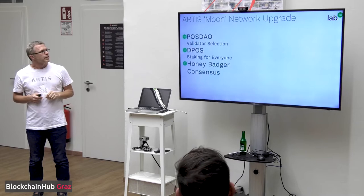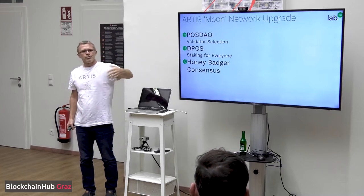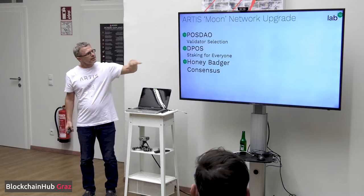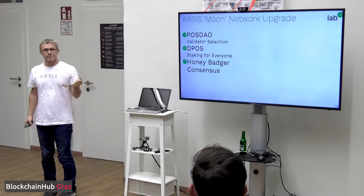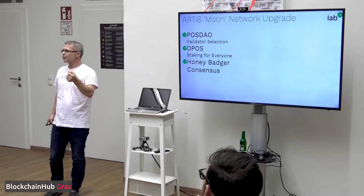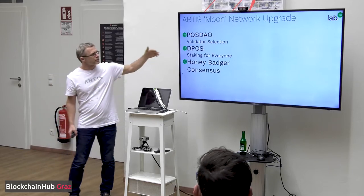So, the Moon network upgrade. The POSDAO is basically the validator selection. So who is going to be a validator? That's a smart contract system on the ARTIS blockchain. The DPOS is basically a possibility that everybody can stake who does not have enough ATS to run a validator or who does not have the technical skills to run a validator. So either one of those options.